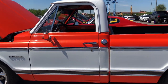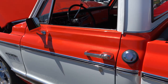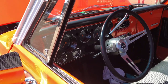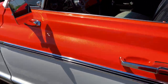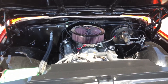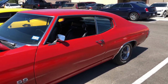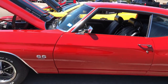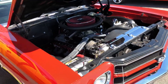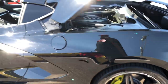Two-tone. This got to be one of the most popular color combinations on this truck. It's orange and white. See it a lot. Houndstooth interior. Super clean dash. Nice custom gauges. Nice truck. I think I've seen this car before. It's a clean Chevelle SS 454. Yellow Camaro. Targa top.